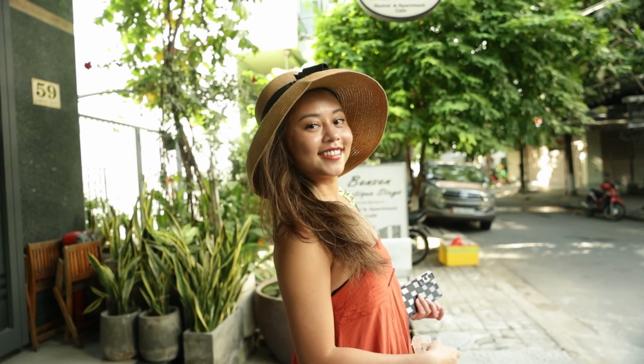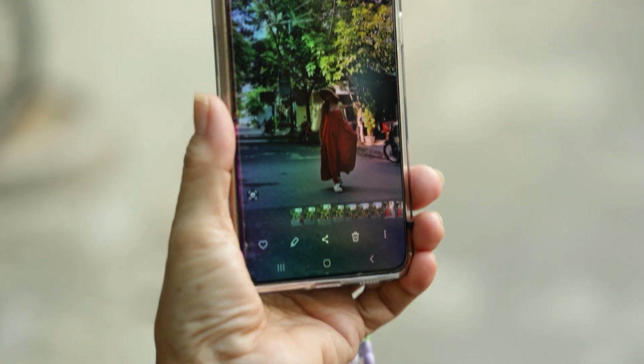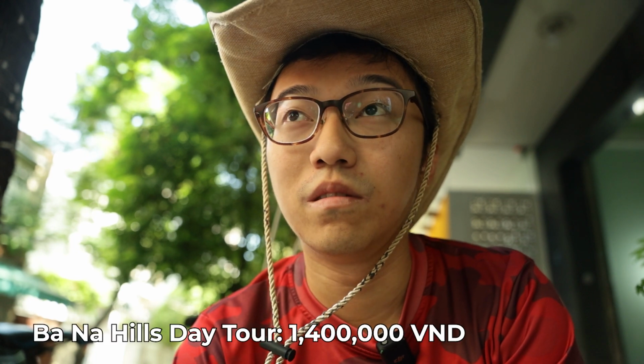Early morning today, day 2, cute hair that the lady gave us. She's very good at taking photos. Now we're waiting for our driver. We paid like 1.4 mil, which comes up to maybe $80 to $90 Sing for a day trip to Bana Hills.